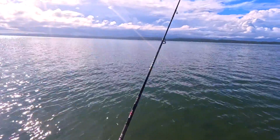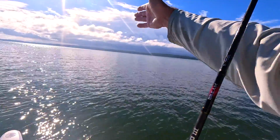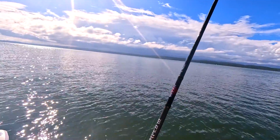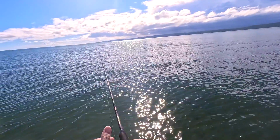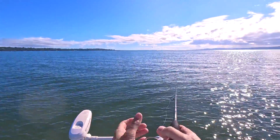Got a feeling there's going to be some fish out here. This point comes right out and there's a whole bunch of mullet on the top side. The current's hitting the bank here and all the activity's on the up current side, which makes sense. Getting shallower, so I might try a few casts out towards the deeper water.